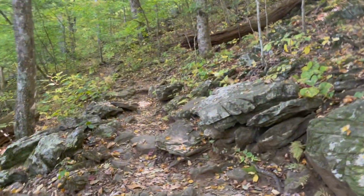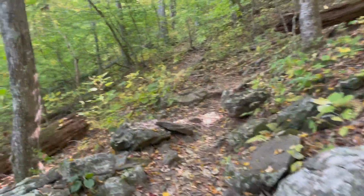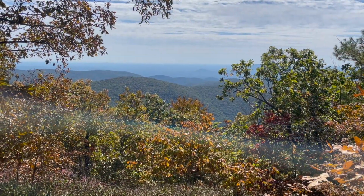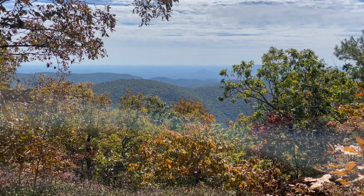Making our way up Rocky Mountain, which is about 1,000 feet up. I think this is going to be our only view from the top of Rocky Mountain. Well, I guess that's kind of the trade-off of coming out this time of year. A lot of these mountaintops that you struggle all the way to the top are leafed in and you just don't really get a view.